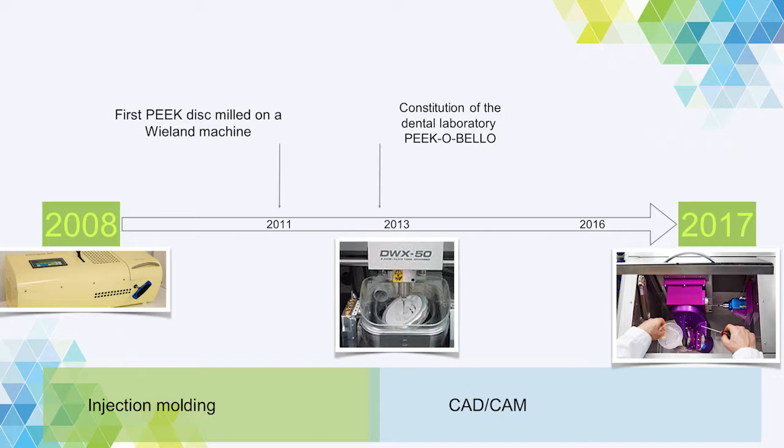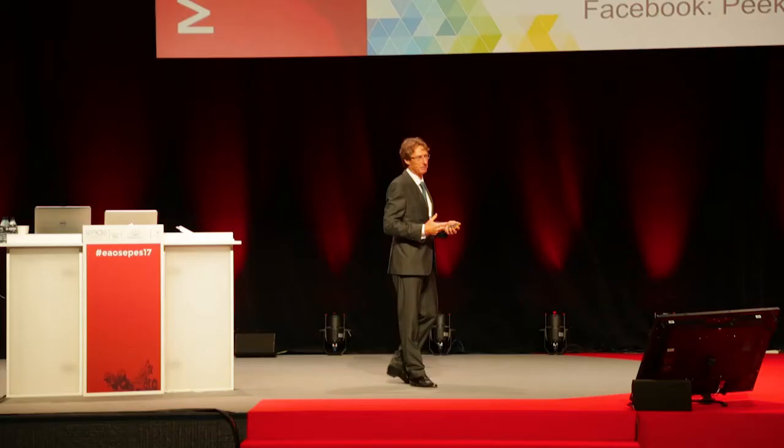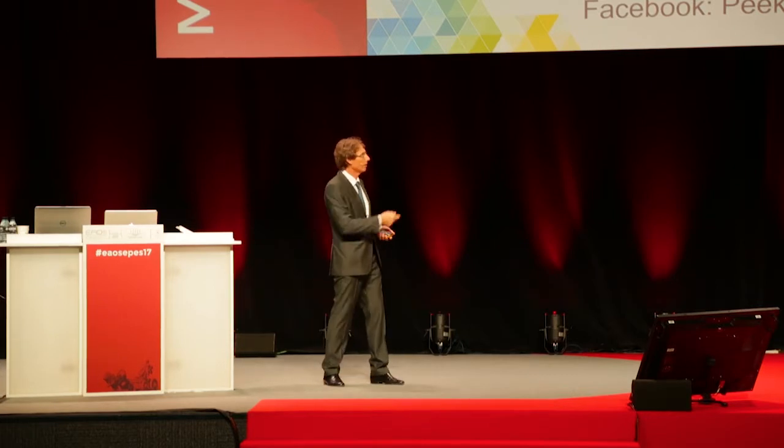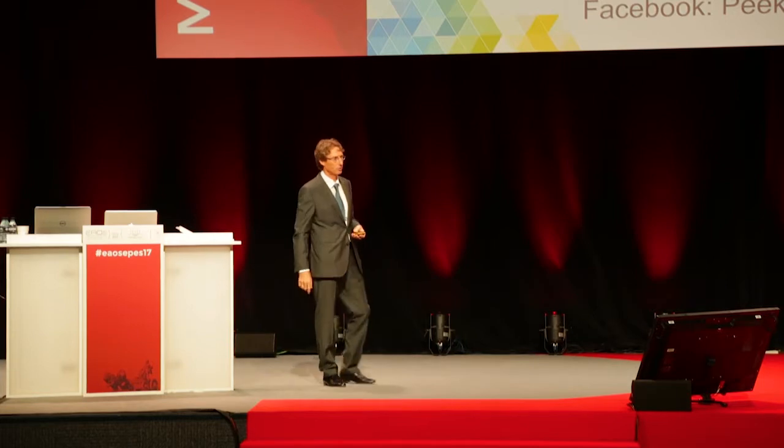And an interesting point is that there's no scientific communication between the Malot clinic and me. So we go our separate ways, but you can see that in a lot of things we gain the same opinion. Okay, so I saw this PEEK material is a very nice material, so I started my dental lab. I'm a dentist. I started the dental lab in 2013.